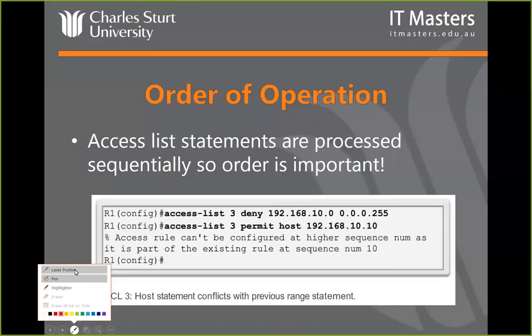So particularly for the CCNA exam, be really careful if you happen to get questions that ask you to write an access list for a simple task, and just be careful that you put it in the correct order.